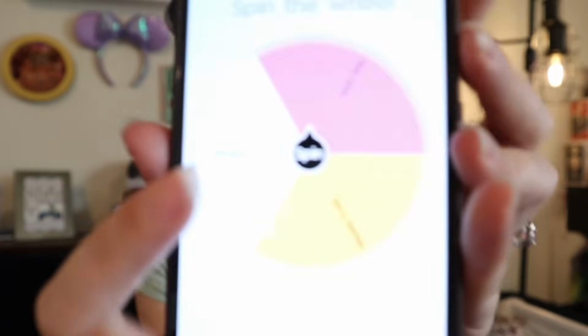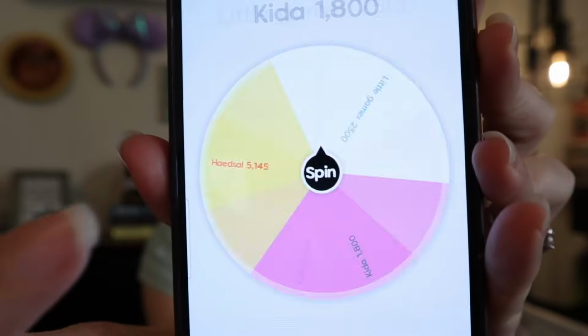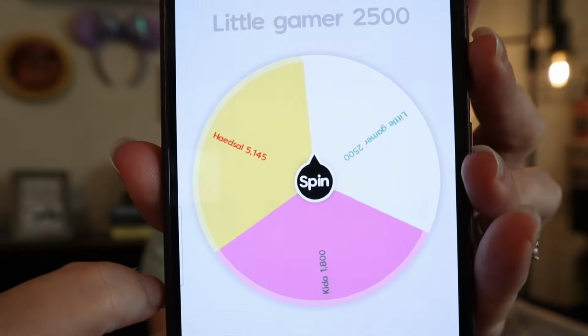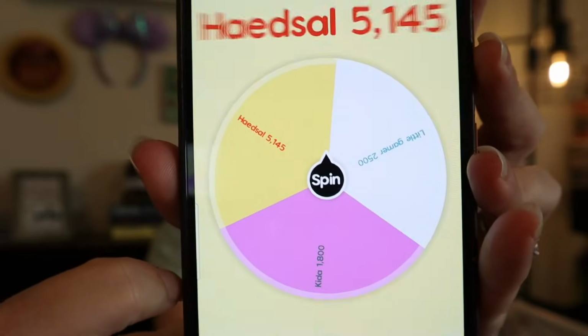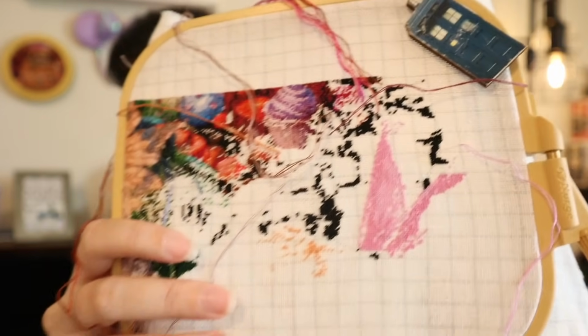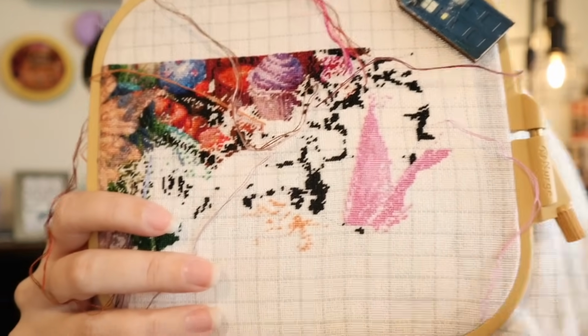Okay, so here's my wheel with my 3 projects. And it still is the HAEDSAL Stitch Along, so I will be doing that again today. And I will, where did it go? It's hidden behind Autumn Harmony. I will be focusing more on the wings probably. I need to move this hoop though.